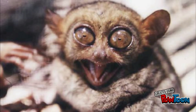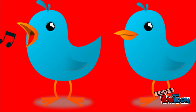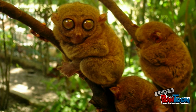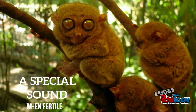Have you ever heard the sound of a tarsier? Well, they produce a number of different calls. They produce a loud call, which is a loud, piercing note. They also produce a soft, sweet bird-like trill when they meet their opponent. When several tarsiers communicate, they can produce a locust-like chirp, and females produce a special sound to indicate that they are fertile.